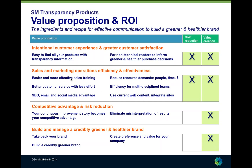it's prescribed how marketing, technical, and people who are delivering services and management can get together and make decisions. And we're using current content to integrate silos. Competitive advantage and risk reduction. Your continuous improvement story, or just your improvement story, becomes your competitive advantage beyond just having a disclosure. And also, with the transparency report and the material health overview, we're working with you to help eliminate the misinterpretation of results, which has really been a concern that we've heard from many manufacturers. By simply putting out disclosures with no interpretation, they definitely feel disadvantaged at how those results may skew perceptions.